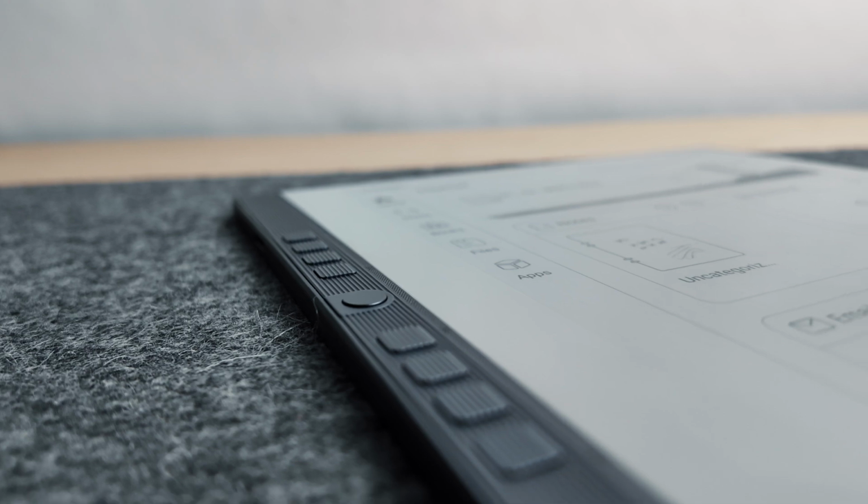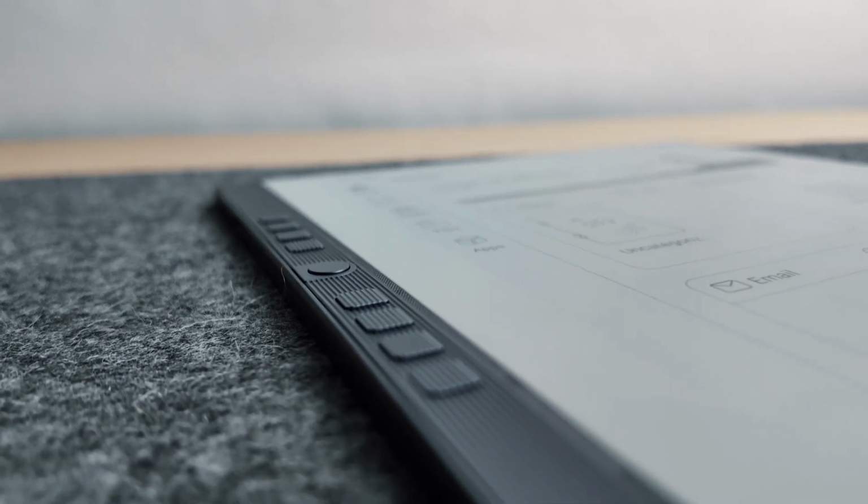I think the biggest win for me though, as with any e-ink display, the battery life is absolutely insane. This thing packs a 6,000 mAh battery, and that'll last you up to 2 weeks, which, let's just say, is a lot better than my iPad.